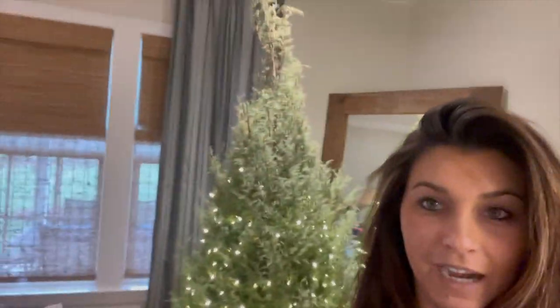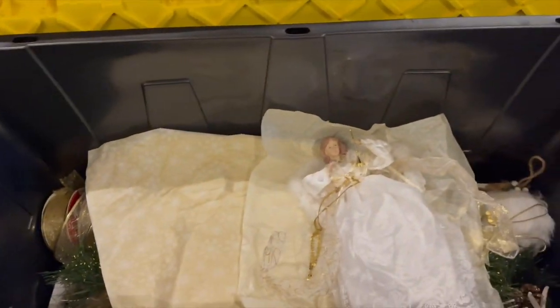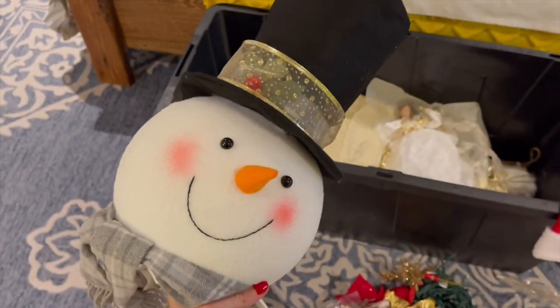We got the tree the day after Thanksgiving, so it's been a little over a week, and I've been collecting just a couple more things. I'm just going to show you guys. This is some of the stuff from last year in this box here. She is new, but I had this topper, which was a snowman topper. I kind of added that little gold thing to it.